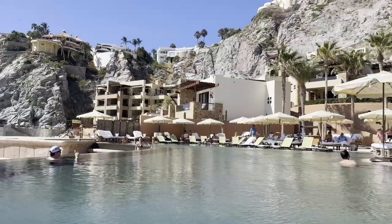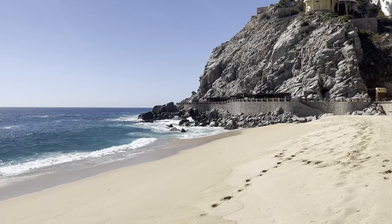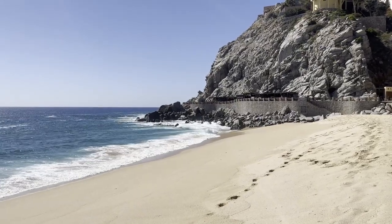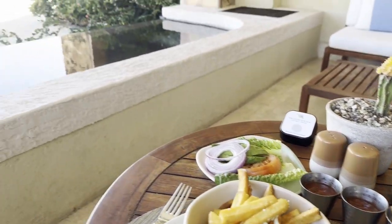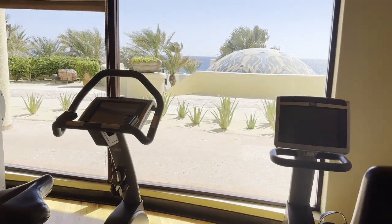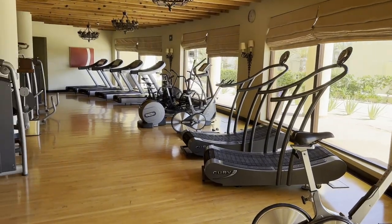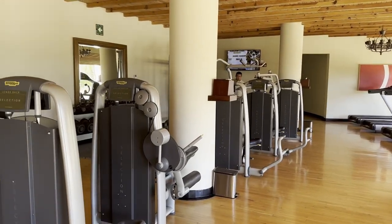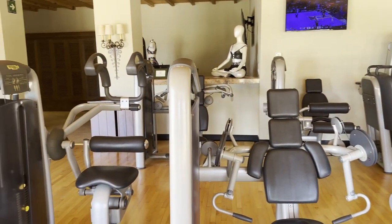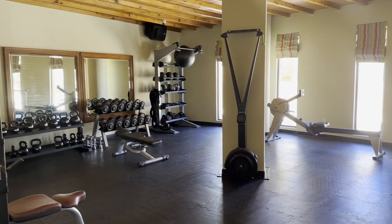After breakfast, I relaxed by the pool for quite a bit and then went back to my room for a late lunch. I ordered room service and I had the burger and it was presented beautifully. It also was delivered very quickly, at most it took 20 minutes. The gym is pretty large and has lots of equipment. There's also a dedicated room for free weights and a yoga and stretching room.